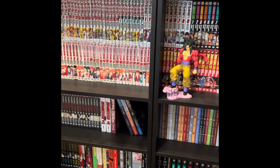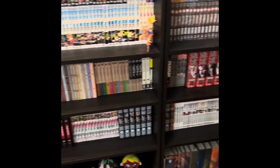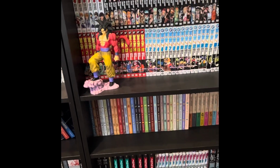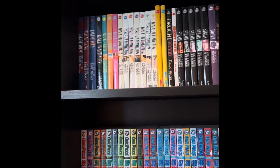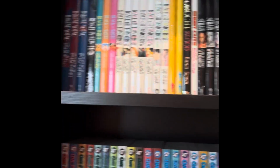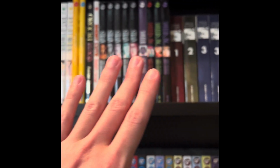Welcome back, everybody. So here we have the wondrous bookshelves that I have in my collection. Again, we're just going to be individually talking about some of the pieces that I have recently picked up here in my collection. We're first going to start off with this top shelf here. As the last haul video that I did, I did not talk about these particular volumes. So up here is what I like to call the designated Viz Pulp series shelf.